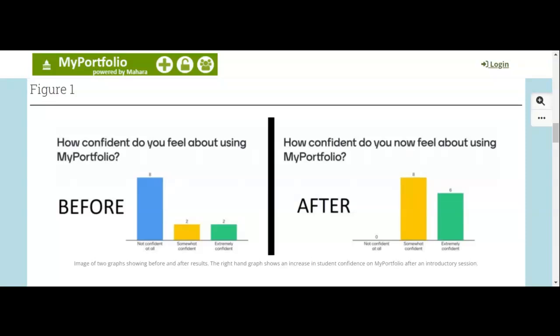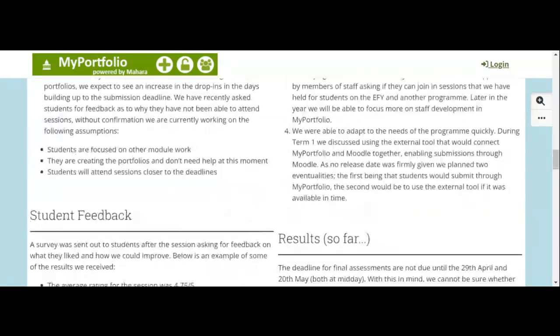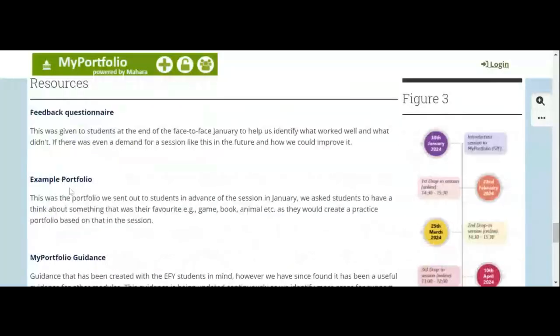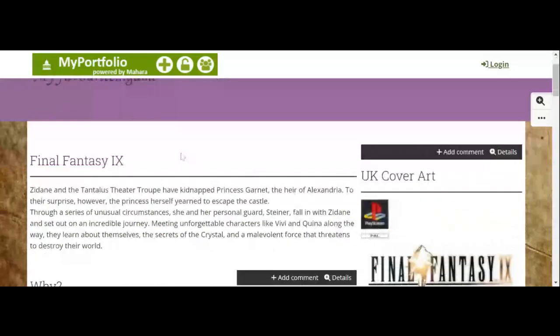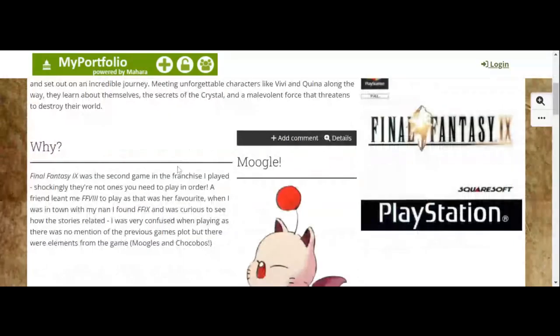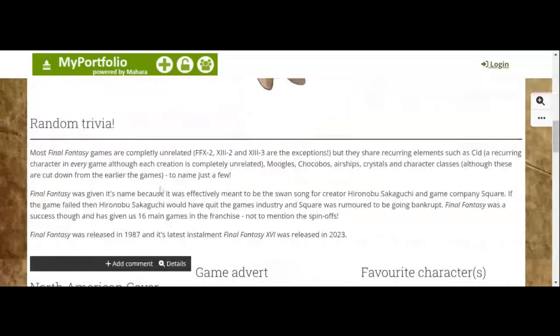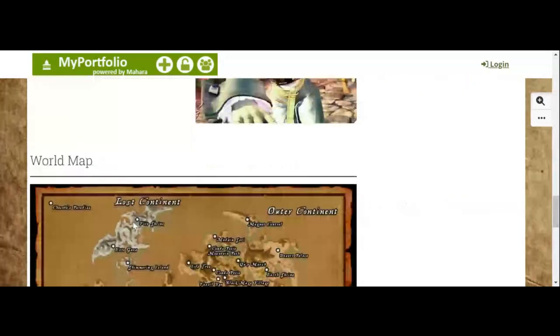The session ran for an hour, and it was just me showing them how to build a portfolio, which I've got here somewhere. Sorry, I do have it here somewhere. There we go. So before the students actually came to the session, we sent them this, and it was literally just an example to show what they could make. To try and make them relax, I did a Final Fantasy presentation, so it's not as daunting. Hopefully they'd find it a bit more relaxed and chilled. And also because I'm an absolute nerd and I do love Final Fantasy.